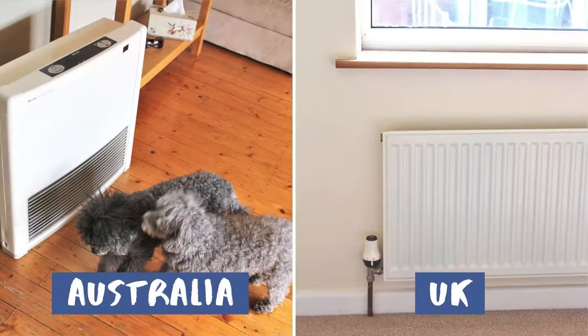Having central heating throughout your house is really rare in Australia, and if people do have it, it's usually through air vents rather than the radiators on the wall like we have in the UK. What some houses have in Australia is a standalone gas heater that's attached to a gas pipe either coming out of the floor or the wall. You can also buy small oil heaters in Australia that you plug in if you just want to heat one room.